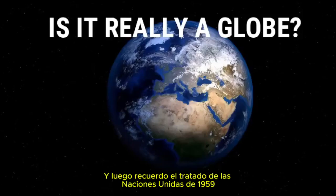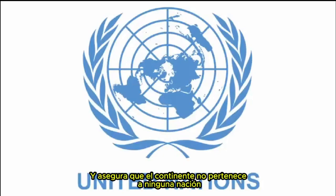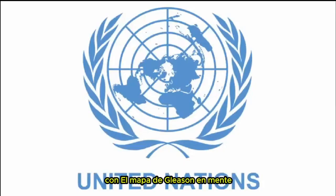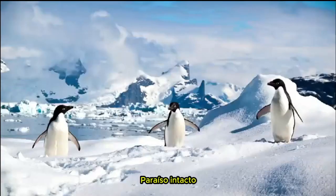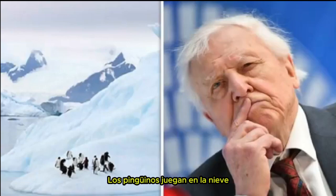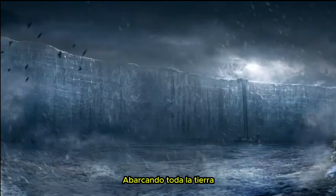And then I remembered the 1959 United Nations Treaty, which prohibits and regulates all global activity on the continent of Antarctica and ensures that the continent belongs to no nation. With Gleason's map in mind, I started to wonder whether Antarctica was really what we had been told it was. Was it really a freezing white untouched paradise where, as Sir David Attenborough shows us, penguins play in the snow? Could it really be a huge ice wall encompassing the entire Earth?